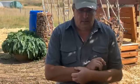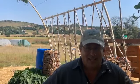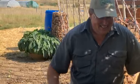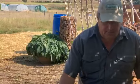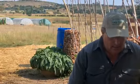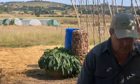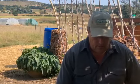There we go. Oops. We just want to get the picture focused correctly. Yeah, it just moves too fast. Okay, cool. So let's see. I don't know where the comments are. Bottom right hand corner. Oh, there we go. Okay, cool.